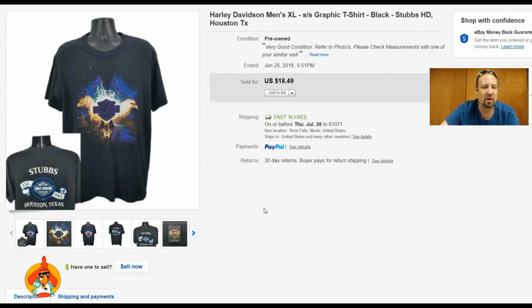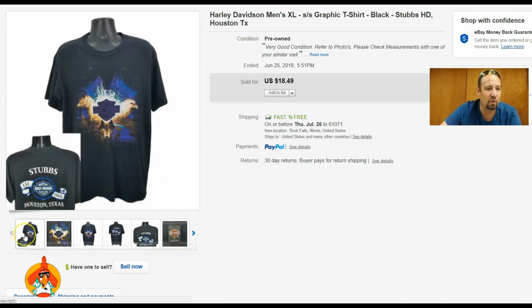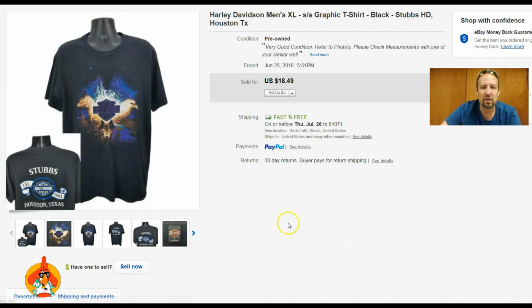Okay, now this one here. I probably should have asked a little more because this one sold relatively pretty quick. But I like this one. This is a black one, but it had the wolves and the eagles. This shirt here was really, really cool. And this was Stubbs Harley in Houston, Texas. So yeah, really cool shirt. And like I said, this one sold pretty quick. I should have asked a little bit more for this one just because it was a neat graphic. And I think I had that in a haul video.